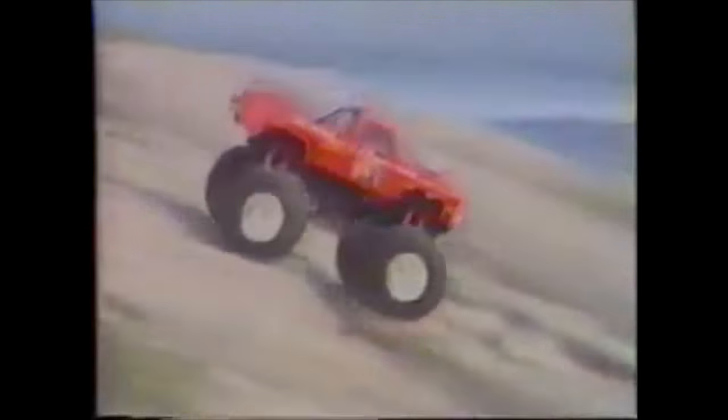With dual motors, full-time four-wheel drive, and four-wheel steering mechanics, what more could you ask for? Pick up a Clodbuster and take it home today. Haven't you always wanted to own your own monster?